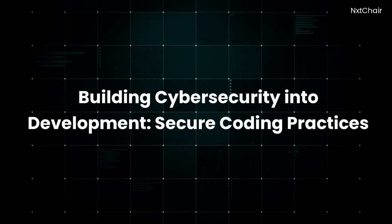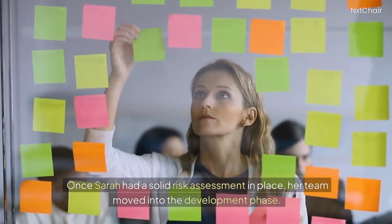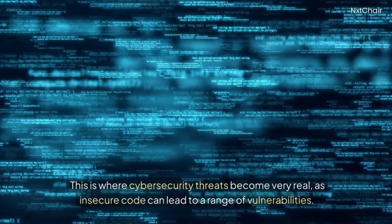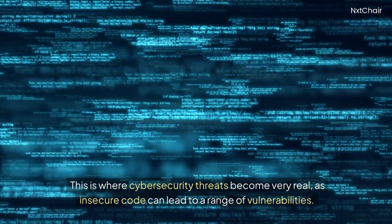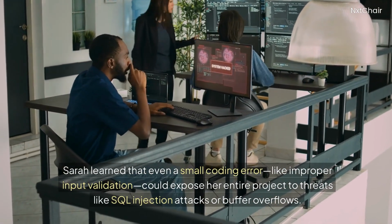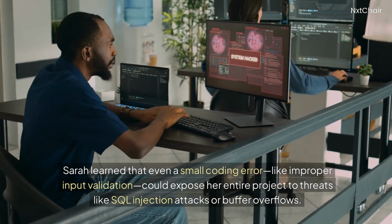Building cybersecurity into development. Secure coding practices. Once Sarah had a solid risk assessment in place, her team moved into the development phase. This is where cybersecurity threats become very real, as insecure code can lead to a range of vulnerabilities. Sarah learned that even a small coding error, like improper input validation, could expose her entire project to threats like SQL injection attacks or buffer overflows.